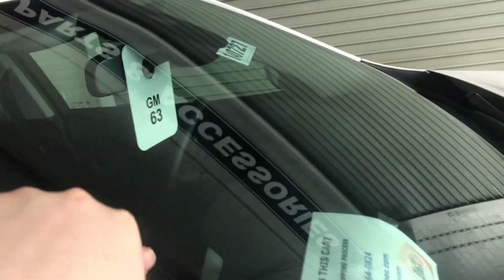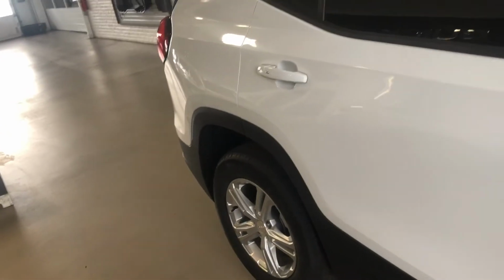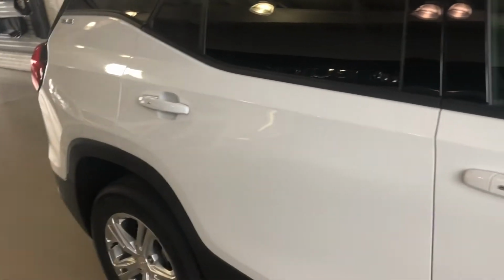Come right here. You have acoustically laminated glass. They triple seal the doors, and they have what's called the Bose Active Noise Cancellation System. It's a system engineered and designed by Bose. I don't know exactly how it works, but it cuts out the road noise of the vehicle. So it's very, very quiet in the Terrain here.